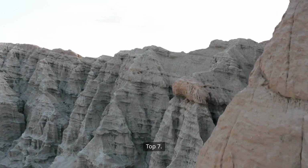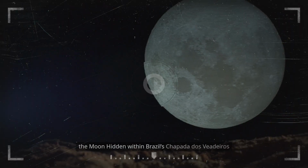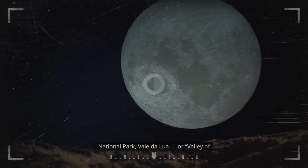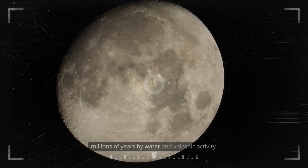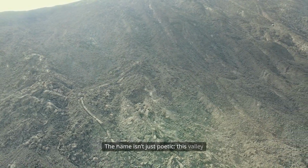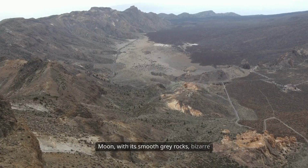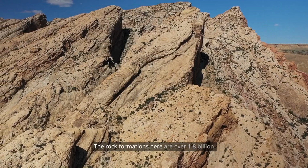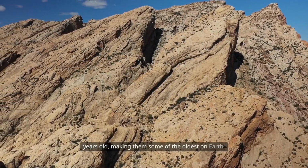Top 7. Vale da Lua, Brazil, the valley that looks like the moon, hidden within Brazil's Chapada dos Veadeiros National Park. Vale da Lua, or Valley of the Moon, is a surreal landscape carved over millions of years by water and volcanic activity. The name isn't just poetic. This valley actually resembles the surface of the moon, with its smooth gray rocks, bizarre craters, and alien-like textures.